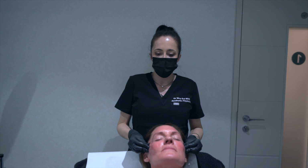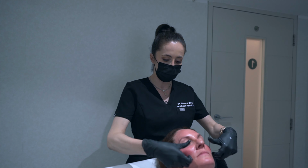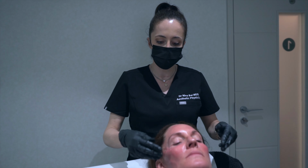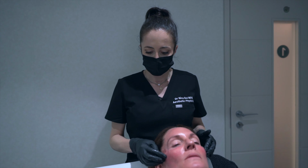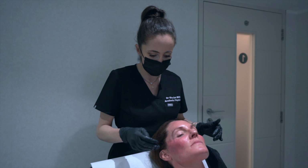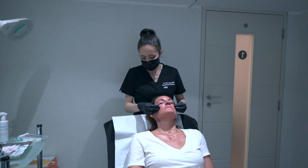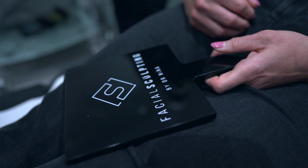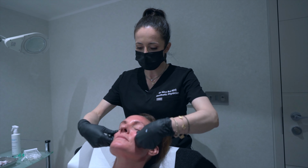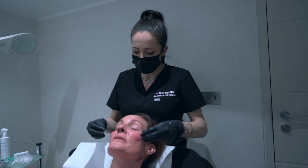Main aftercare after fillers: for the next 48 hours, make sure you don't apply makeup. That's just to avoid potential infection, because obviously we went in with the needle a few times, so the entry point could get infected, so please be super careful. The other thing I would say is no exercise for a couple of days, just to prevent any further swelling, and don't drink alcohol, just take it easy for a few days.